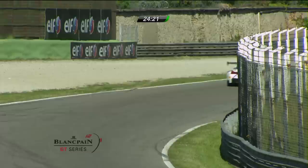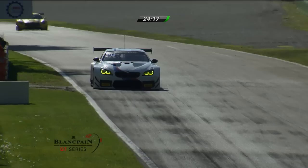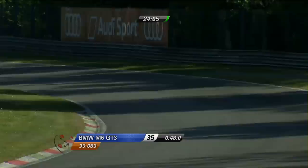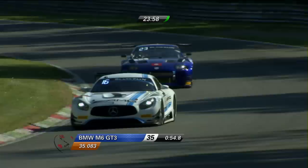We just had an improvement from Christian Kleen's Jaguar to go third fastest. Christian Kleen has done a 1:48.6. That puts him 0.287 behind Stephen Kane's time topping the session. Now, do you think that time has come from the skill of Christian Kleen, or do you think he's got a better set of tyres on? Hard to call that one, I would say. A bit of both.